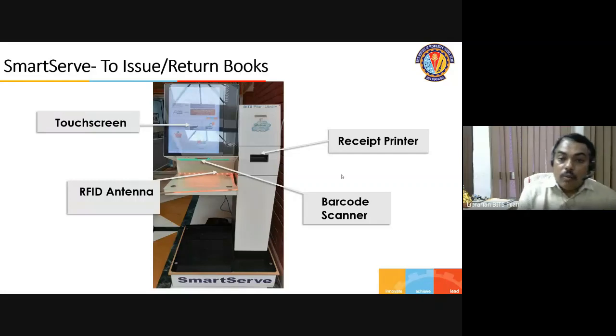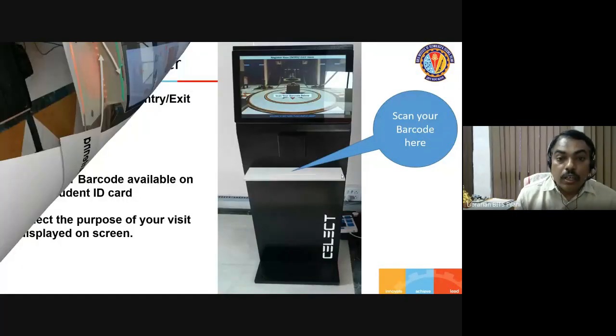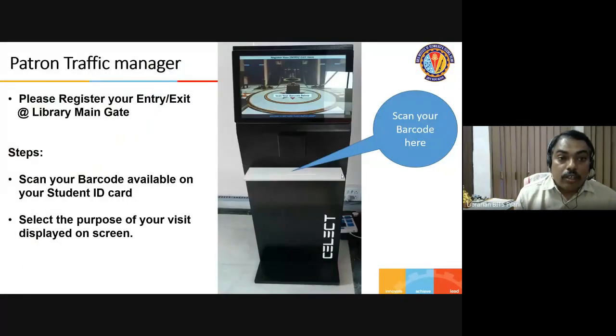You have to see the email, and one day before the due date, you will get again an email alert saying that the book is due tomorrow. You have to renew it online or else you have to return it. If you don't do that, then there is a late fee. So this is what I was talking about, the Patron Traffic Manager.